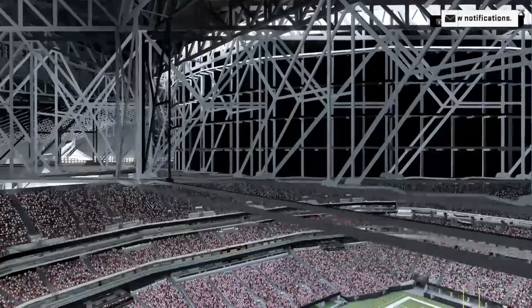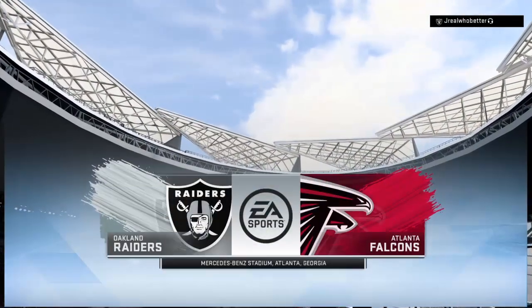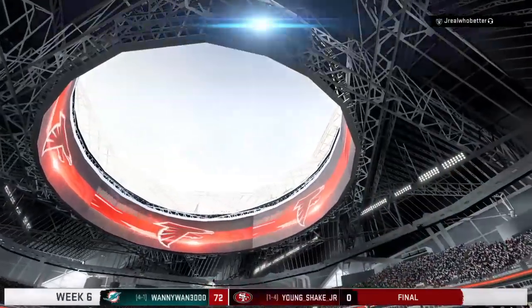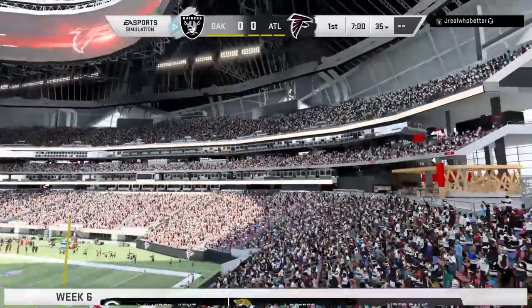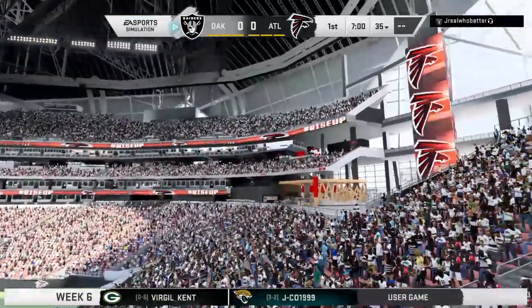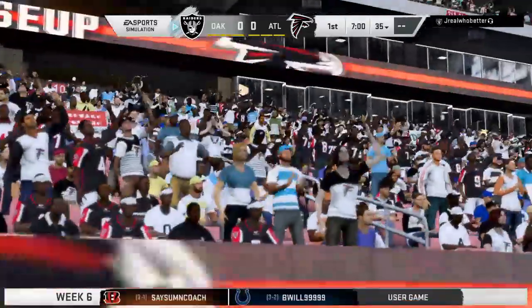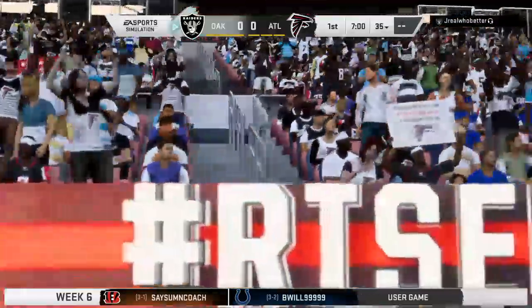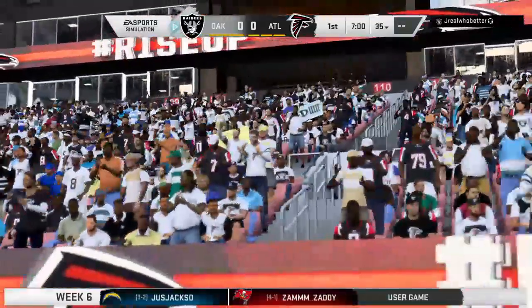On a gorgeous southern afternoon, EA Sports coverage of the NFL takes us to Atlanta, Georgia, and inside Mercedes-Benz Stadium. The scene a few moments ago, here it is. It's unlike any other in sport as both teams made their way out of the tunnel. These folks are fired up as their guys are ready to do battle between the Oakland Raiders and the Atlanta Falcons.